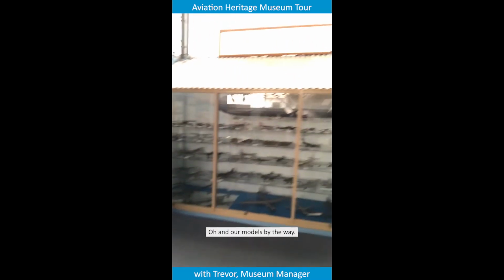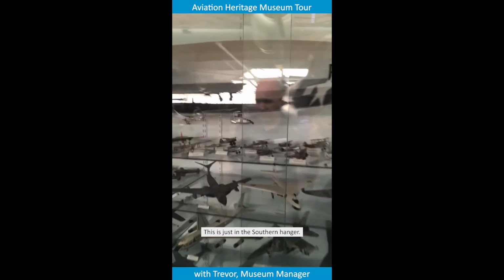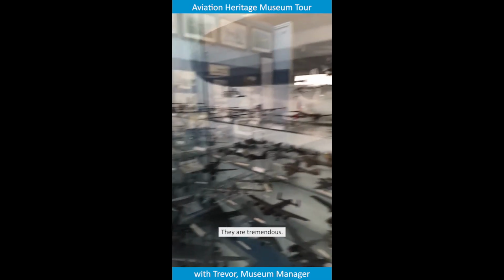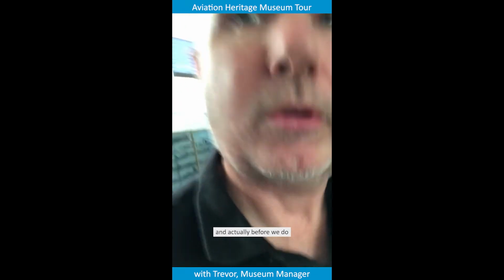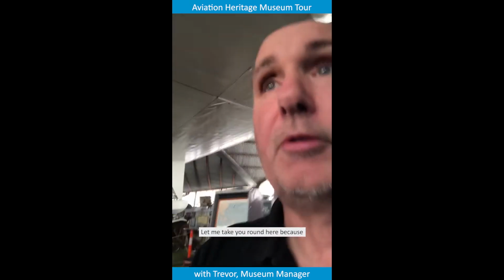Oh, and some of our models, by the way, are tremendous. This is just here in the southern hangar. In the northern hangar we've got a huge number of models as well, but they are tremendous. Anyway, look, that was just a quickie, and before we finish, I'll take you on to one more thing. Let me take you around here, because I think you quite like it.